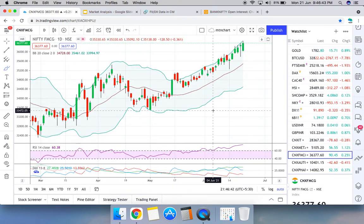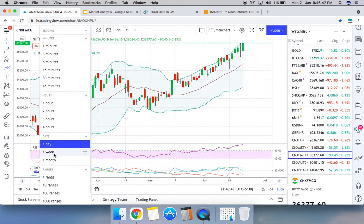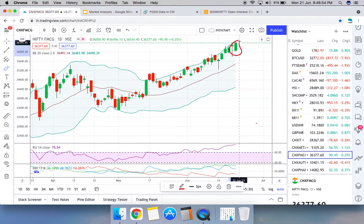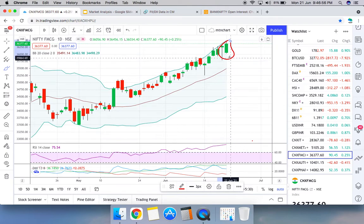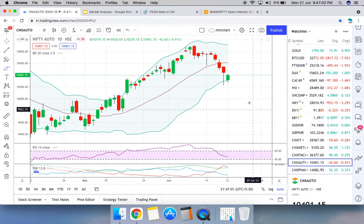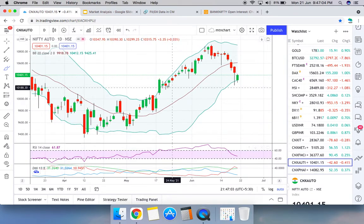FMCG is doing the best despite all the market volatility. Nothing has happened with FMCG. Very bullish. Look at the candle today. No wick on the downside. Hardly any wick. So, a wide range green candle. FMCG did very well.